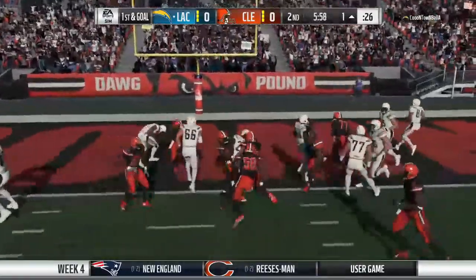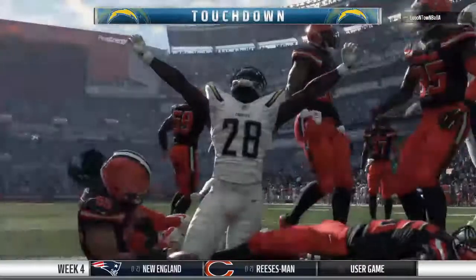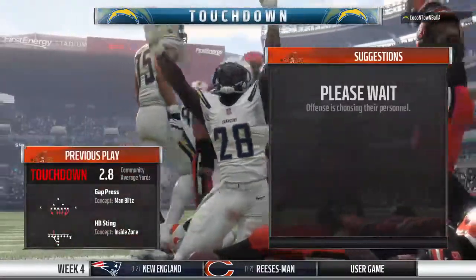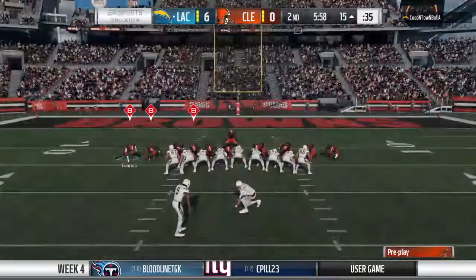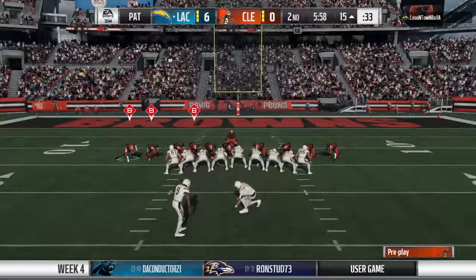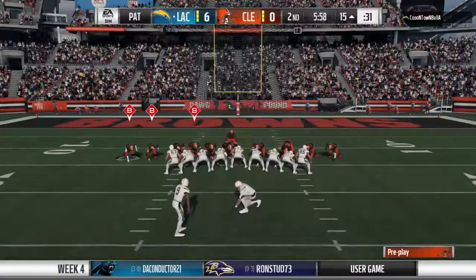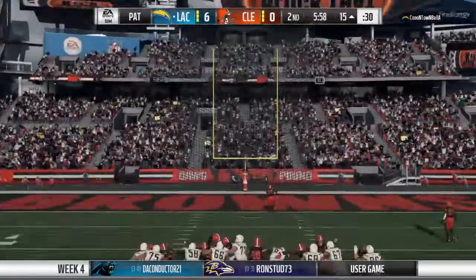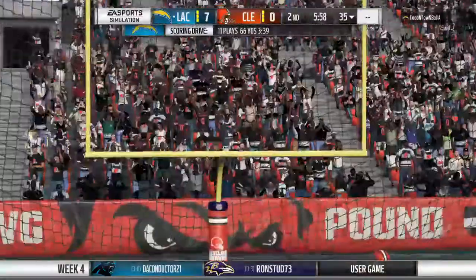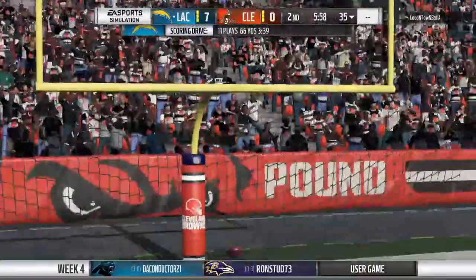They'll try and punch it in. Gordon, and he will get in across the chalk for a Chargers touchdown. Melvin Gordon, his third touchdown now on the year. And the Chargers are able to strike for 6. And the Chargers grab the 7-0 lead.